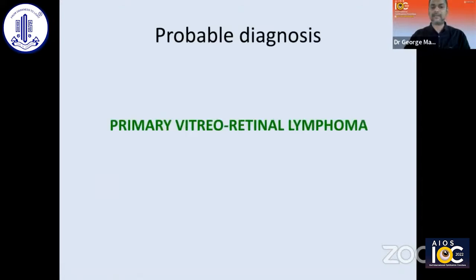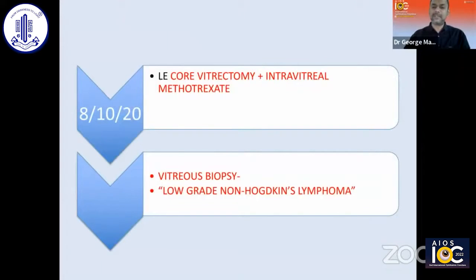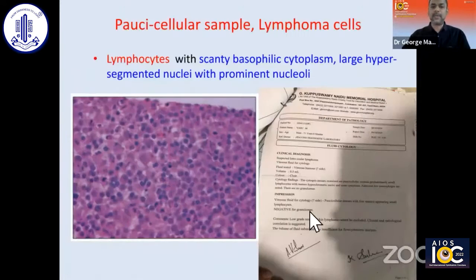So with a probable diagnosis of primary vitreoretinal lymphoma, we went ahead with a diagnostic core vitrectomy, vitreous biopsy and intravitreal methotrexate. And the vitreous biopsy came as low-grade non-Hodgkin's lymphoma, showing these lymphoma cells with large lymphocytes with scanty cytoplasm and large hyper-segmented nuclei with prominent nucleoli.